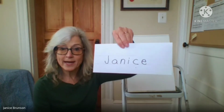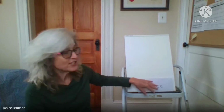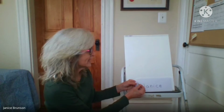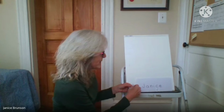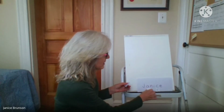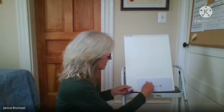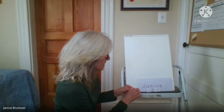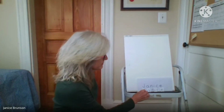So I'm going to take my letter puzzle. I'm going to place my name, Janice, right here. And then I have all the letters of my name here. I can take my letters and I can match them up. It's a C. It's an A. And there's an I right there. An E at the end. J at the beginning.